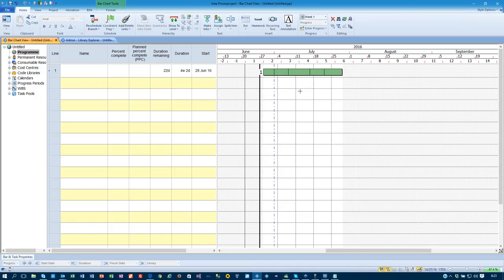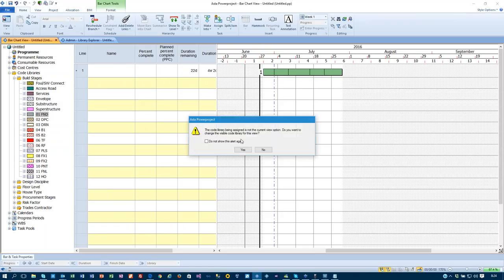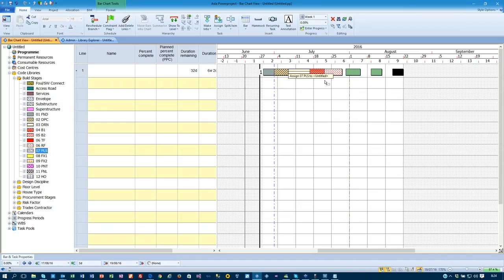These can be procurement stages, design stages. What I'm going to say here is that very simply, these are different build stages of a house. And I'm going to say that that's the foundation work. It's that. That's my DPC. I've got some drainage. I've got some brickwork. And I've got some roof in there. So very quickly, I can have a house on one line. And if I wanted to, I can have those multiple stages. There's no limit to the number of activities that I can have. And I can have those, and I can have those on screen.